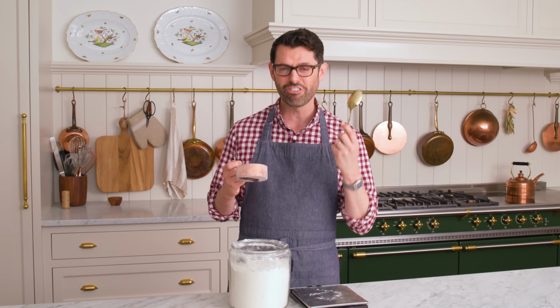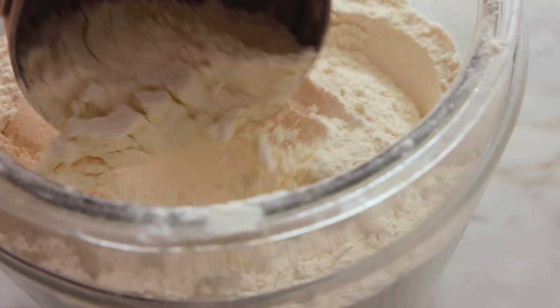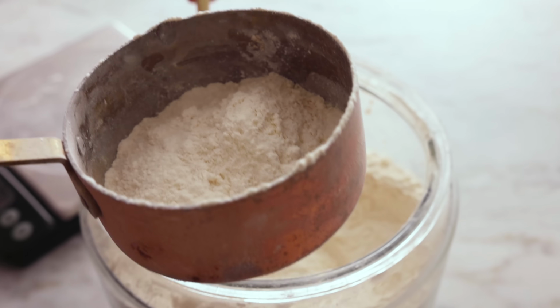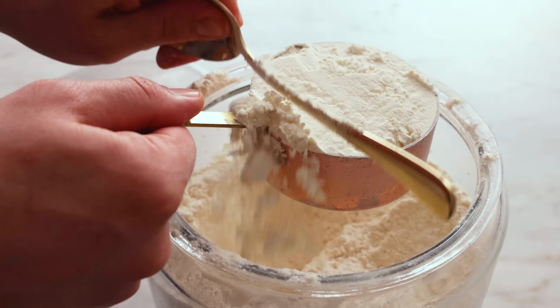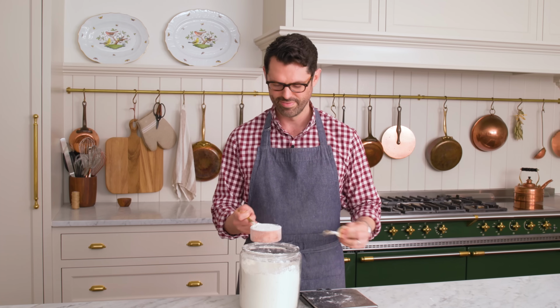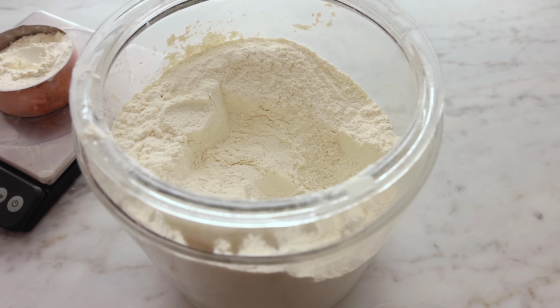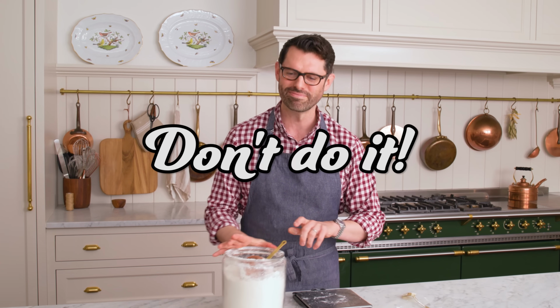If you don't have a scale, that's totally fine. You can fluff and sprinkle. So fluff the flour up, fluff, fluff, fluff. Sprinkle it in. You want to preserve all those pockets of air in between those little granules of flour and measure it out. 121 grams, so 1 gram extra doesn't matter at all. Much more accurate to fluff and sprinkle, just don't scoop, don't do it.